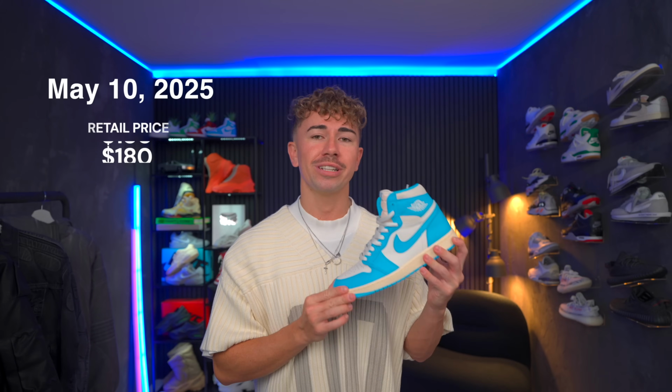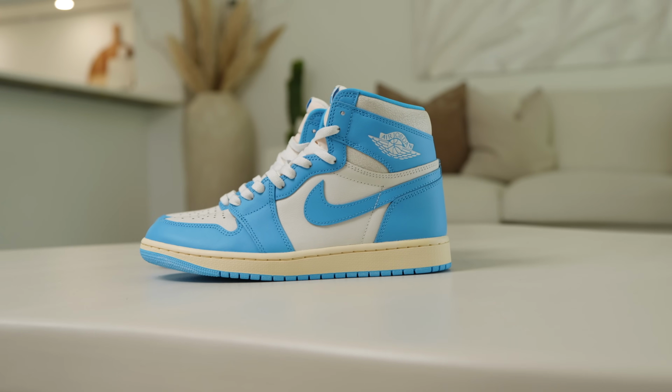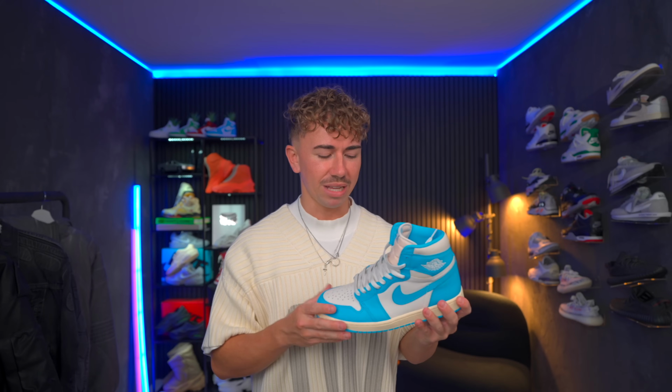Now, a couple things you do need to know about this pair of shoes. They drop on May the 10th as of right now for $180. And as of right now, we don't really have any kind of rumors or numbers when it comes to the amount of pairs that they've made, but it does kind of seem like there is going to be a decent amount of these things. Maybe that's another thing that they're going to be taking from the Chicago Lost and Founds. Now, that's just kind of based off of the current resale price of these things if you check on different resale platforms. However, we do know that that could just be backdoored pairs as well. We're not getting into all of that.